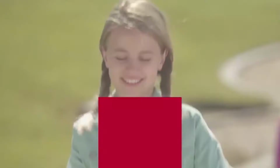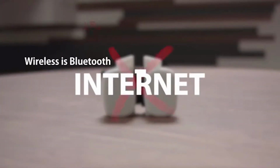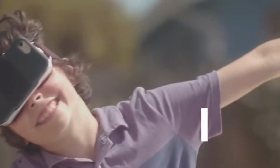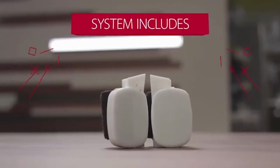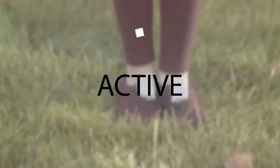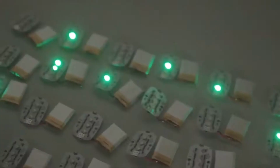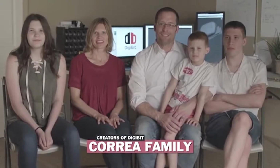These VR glasses come with 4 controllers. 2 for the hands and 2 for the feet. It should be noted that the controllers communicate with the smartphone via Bluetooth, and the device doesn't require an internet connection to play anywhere. The cost of Digibit is $160, and with this investment you can live an active lifestyle without fatigue. The device is designed for children and adults.